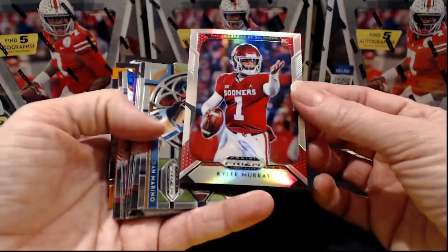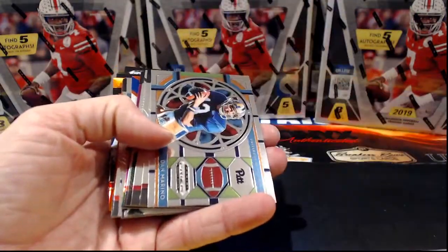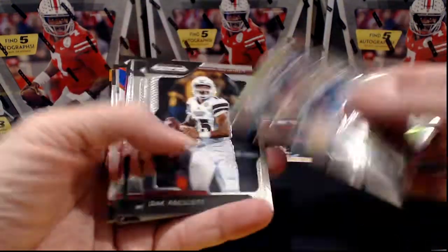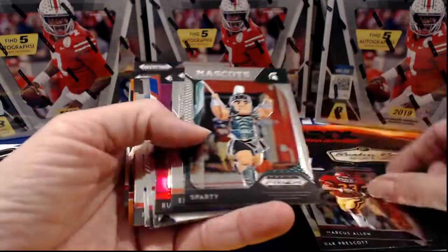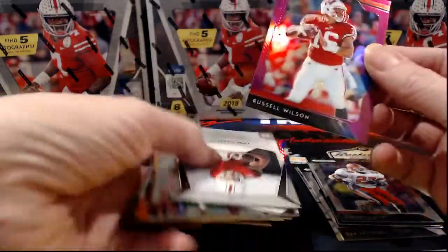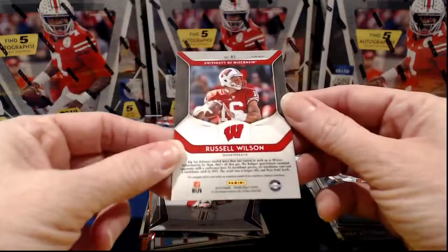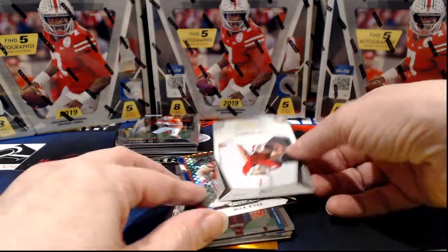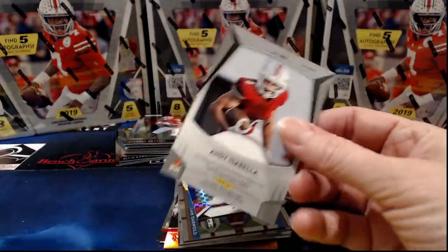There's Kyler Murray on a nice little rookie prism, but those are unnumbered. And, of course, we'll find plenty of those. There's lots of parallels in here that are not numbered, like any that are this color, this purple color. They're pretty, but they're not numbered. There will be orange ones that we'll find, again, nice to look at, but not numbered.